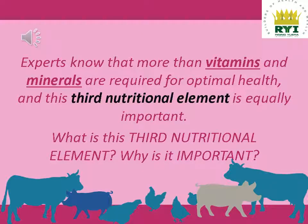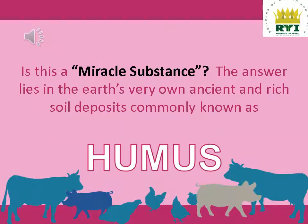The experts say that the vitamins and minerals are not really enough. Actually, there is a third nutritional element that is missing, and this is humus. Humus is a miracle substance. Actually, this has been newly discovered. Maybe if you heard about humus, you will think about the decomposed remains of the plants and the animals, the thing that you make when you want to make a compost or fertilizer for your plants.